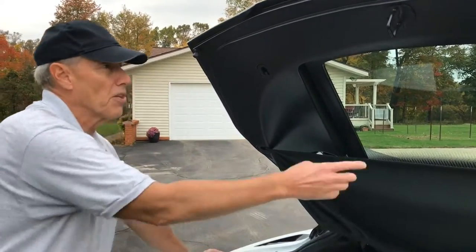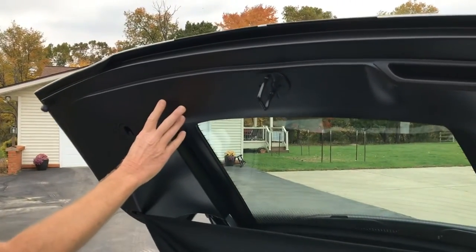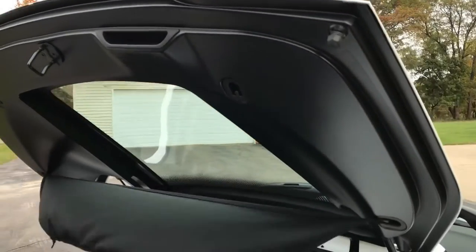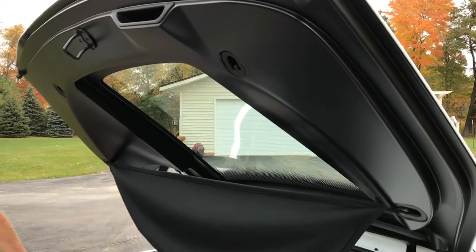This is a urethane flat black, and it came out absolutely beautiful. And furthermore, I believe that now I don't have to worry about any paint coming off, regardless of what I use.